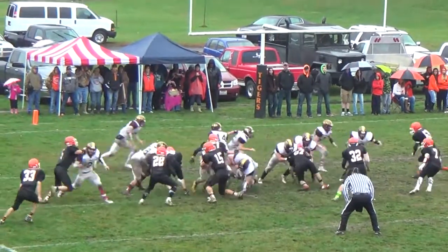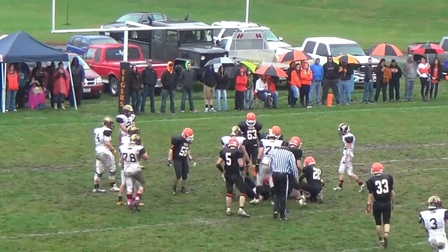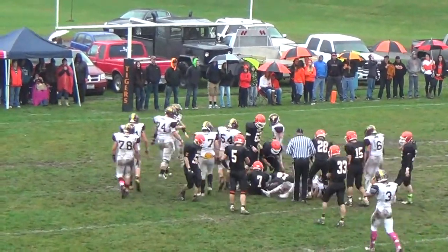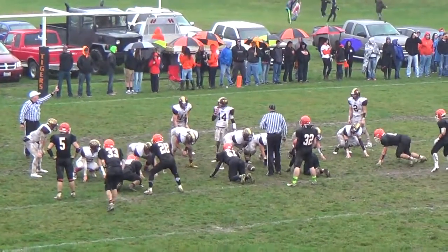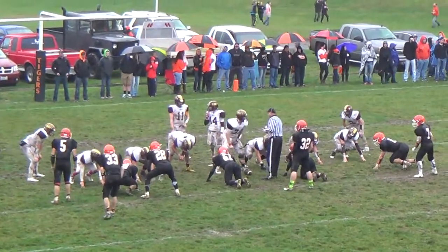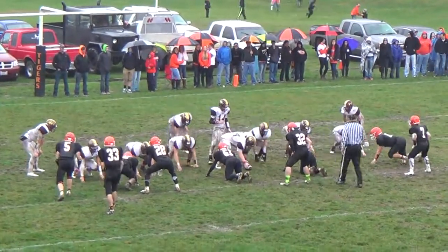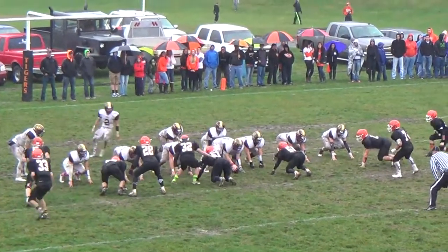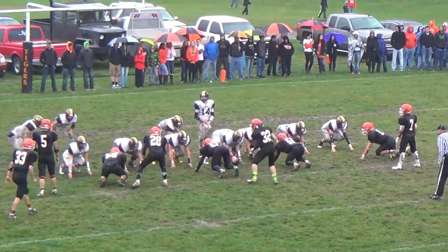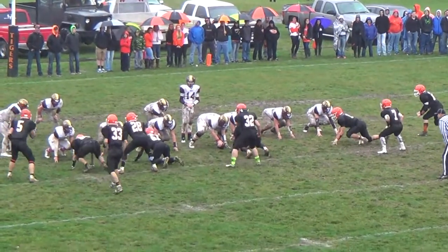Moberly under center. Turns, hands to his fullback, or check, that is a halfback. Bryant. Third and 5. Moberly will have one back directly behind him. He'll have two wings in this double wing formation. Wing goes in motion. Movement along the line of scrimmage. No one crosses into the neutral zone. Greenfield shifting along the defensive line.